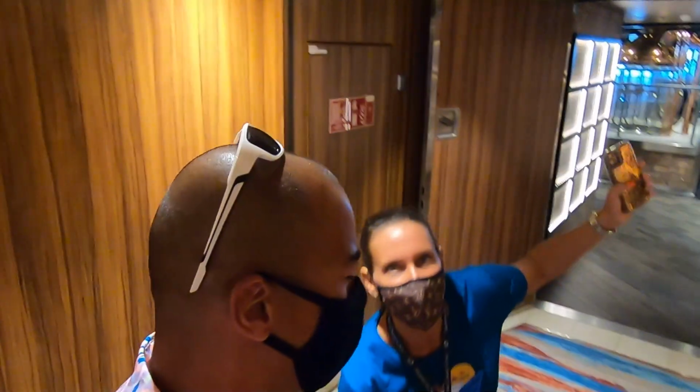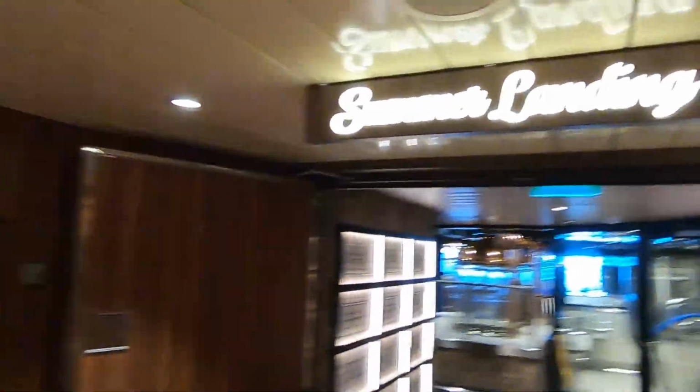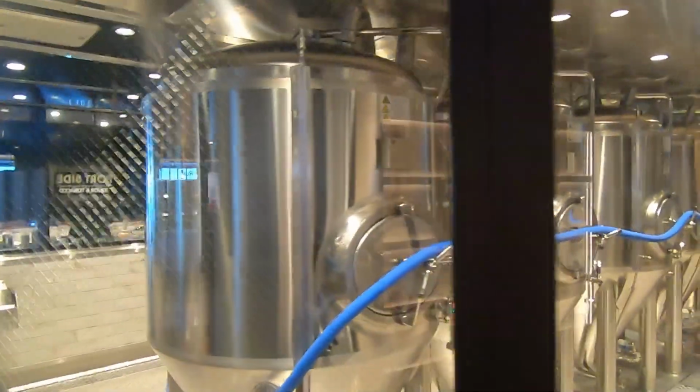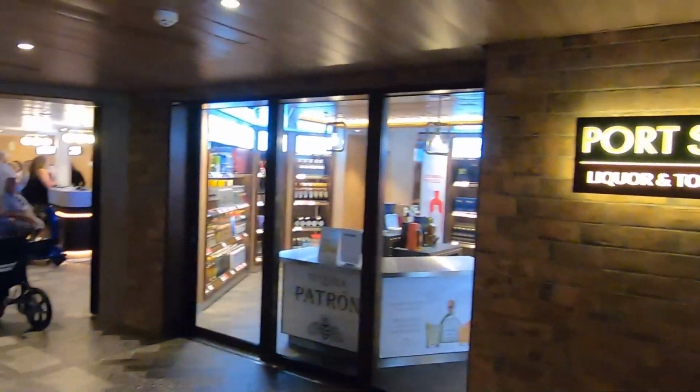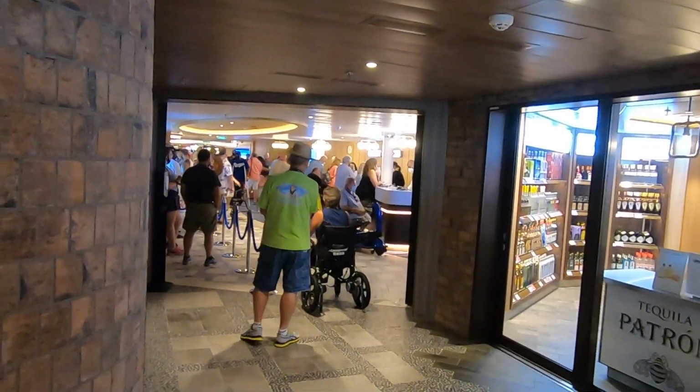All right, y'all. We finished eating. Now we're on deck 8. We're going to go to Rudy C Grill, and we're going to see if we got reservations, if they actually took. So let's walk around. We're on Summer's Landing. Wow, look at these. Little distilleries, I guess. Beer distillery, is that what it's called? Portside Liquor. Guest services. Jane, look at that. Oh my God, no way. Already?